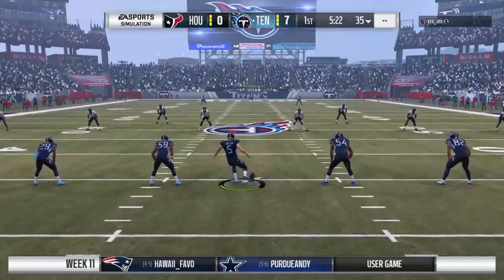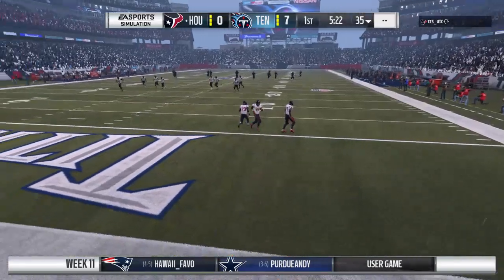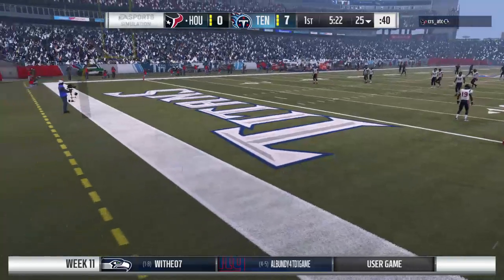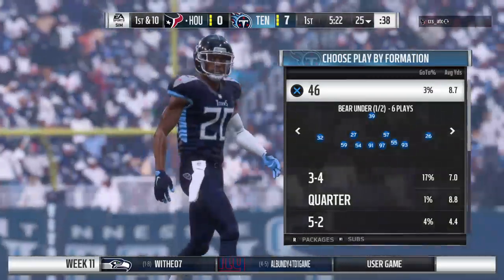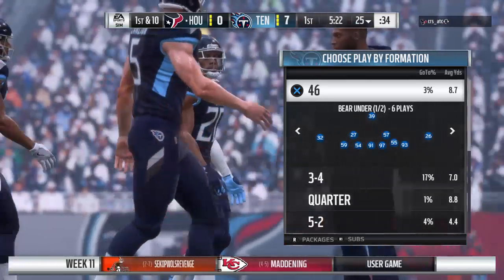They'll get another shot at it now as this one's in the air. And this will not be returnable. It's out of the back of the end zone for a touchback. Now the Texans offense, they head back out to do battle here.